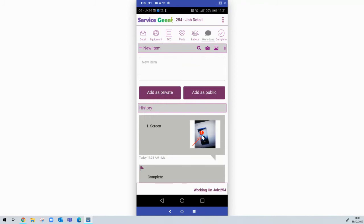Those images can be made visible to the customer in the web portal with a click of a button, so the customer can see various pictures from jobs. Alternatively, they can be added to the job sheets or service sheets in various sections. So all of that data, all of the images, all of the annotation, could be made available to the customer if required.